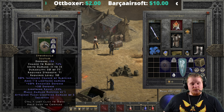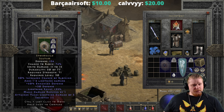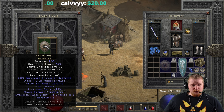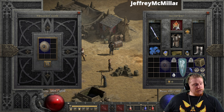So we're going to go from 124 defense, 74% chance to block, 11 to 15 smite damage, 71 strength, level 30, to a Hyperion shield of 220 defense, 75% chance to block, which means we're probably above the cap. Let me just do a double check on that real quick, because I would like to see what we're looking at as far as the Hyperion shield goes.